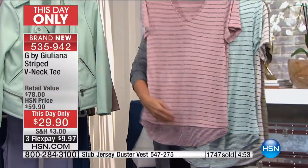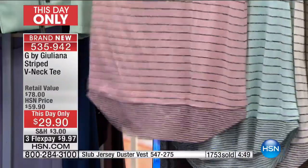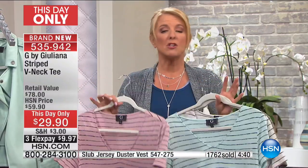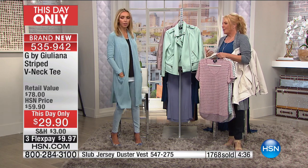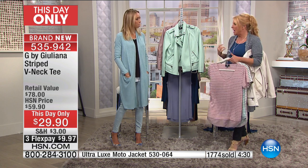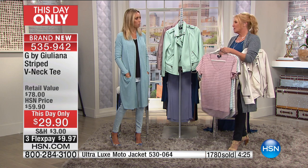And again, notice, you get this great layered look with zero bulk. So layer it, wear the duster with it, put the boyfriend cardigan over it, that jacket that goes back to it, or wear it just by itself. And you know, Giuliana, it is tough, because I don't have a good looking t-shirt just to throw on and feel fabulous in. I'm always so self-conscious and always throwing something on it to get that look. That's right. You've solved the problem.